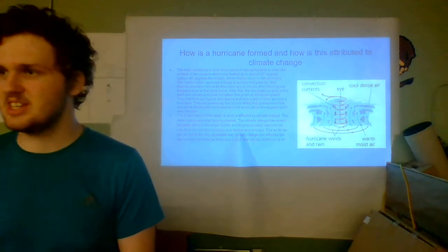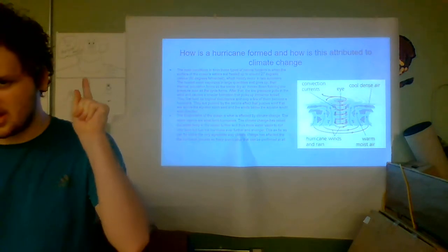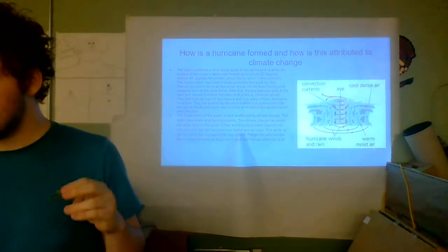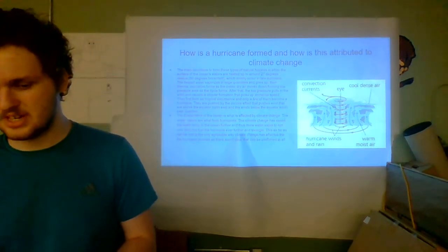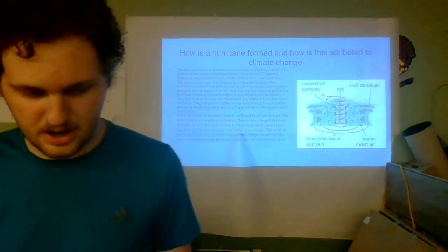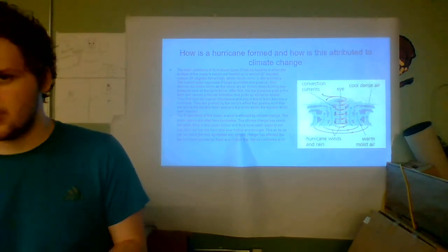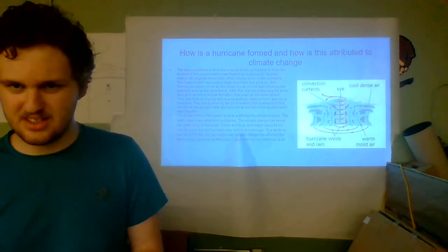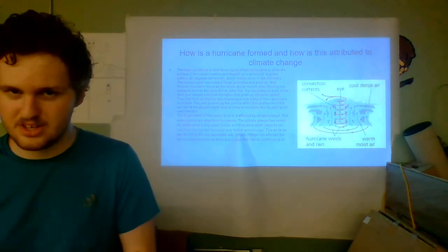Climate change affects these storms by, aptly put, heating up the ocean more, because more water vapor not only means a bigger hurricane, but more fuel to add to its strength. And you'll see later what I mean. Now let's go over the categories.